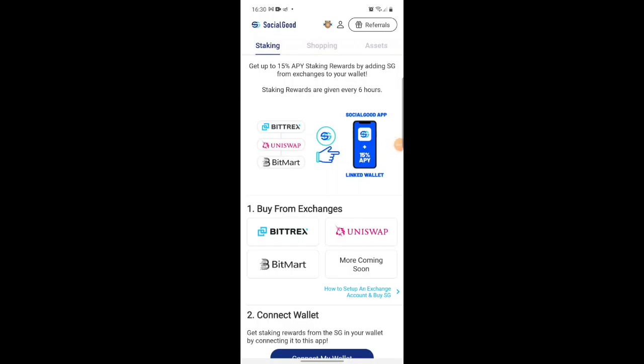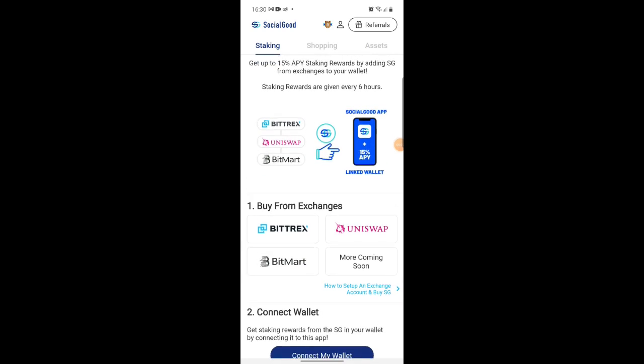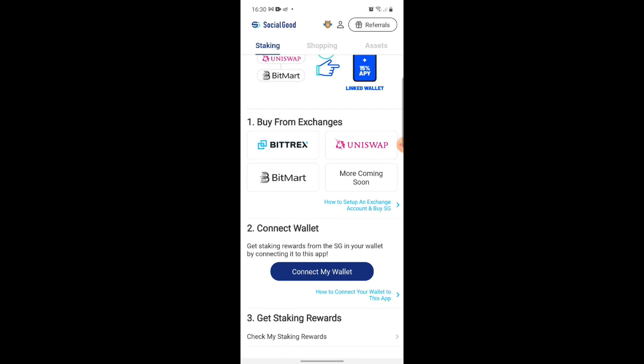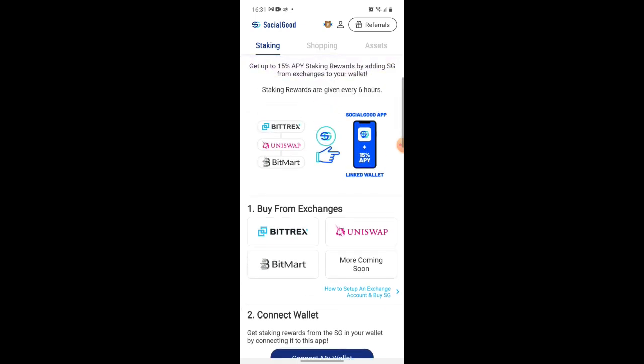Okay, so we've come onto the Social Good app here, and as you can see, it starts by going through the exchanges, and you can buy from these exchanges here, so you can set that up. And again, it goes through those very easily. It says about connecting your wallet. So that's something you've got to obviously do. And it says about getting staking rewards. So let's go over quickly to the shopping area and find out exactly where and who you could actually do business with. So let's click on the shopping tab here.